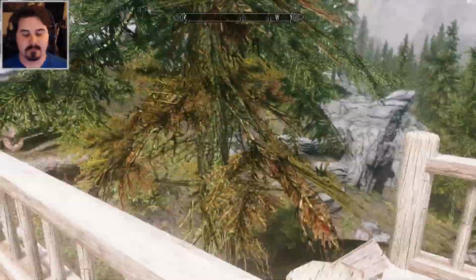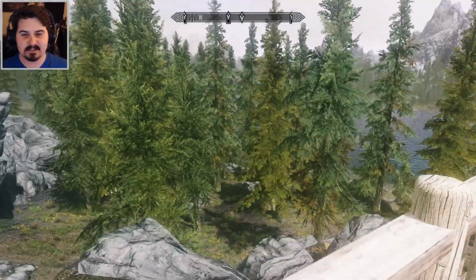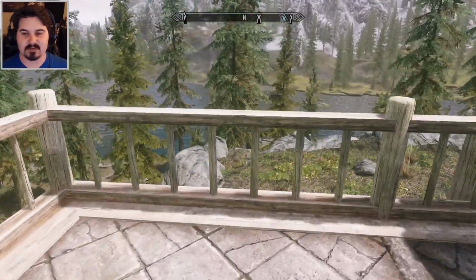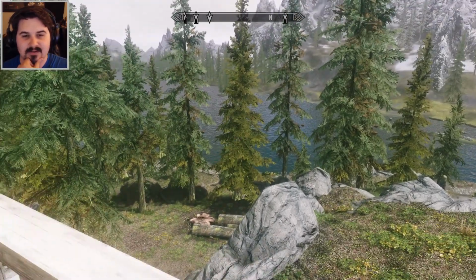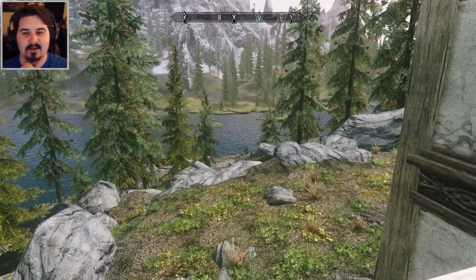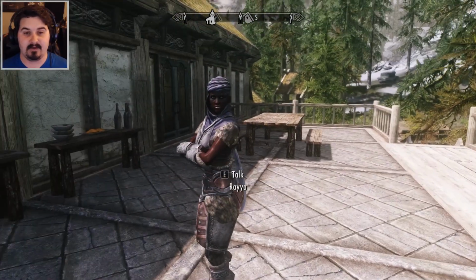And now, as we walk over to the balcony, we get a beautiful sight of the mountains, the forest, the lake. Man, it's actually a beautiful sight of the lake right here. This is really, really pretty. It's a really nice view. Now this is something Mira can get used to. Waking up to this view every morning would be very, very nice.